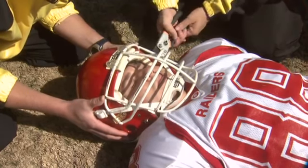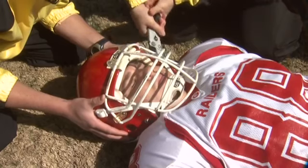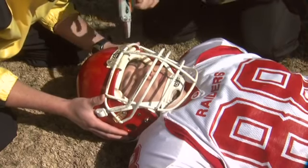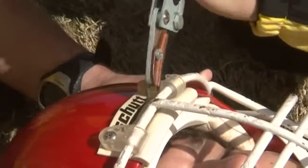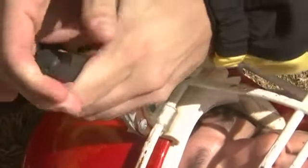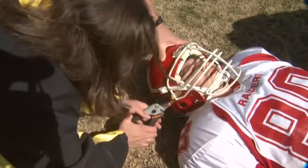Pruners, FM extractors, PVC pipe cutters, trainer's angels, and screwdrivers can be used to remove the face mask, although screwdrivers can be unreliable due to rusty T-bolts and screws. If needed, a bag mask valve can be inserted under the face mask to provide ventilation while the face mask is being removed.